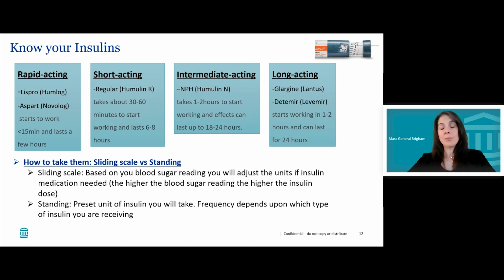You can take these medications in different ways depending on which type of insulin you're on. Short-acting insulin can be done as a sliding scale. With a sliding scale, we will test your blood sugar, and based on the result, you will take a corresponding amount of insulin. The higher the blood sugar, the higher the insulin dose.